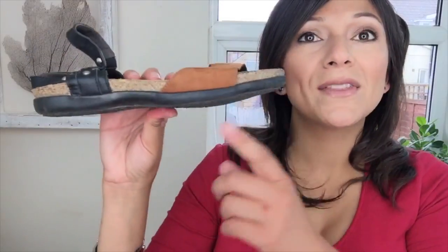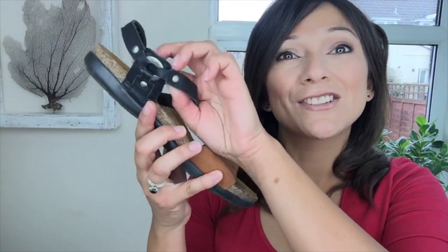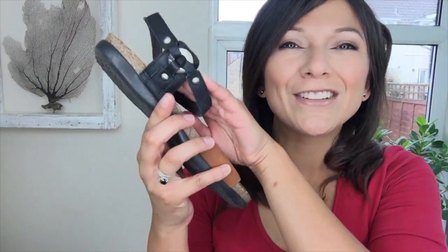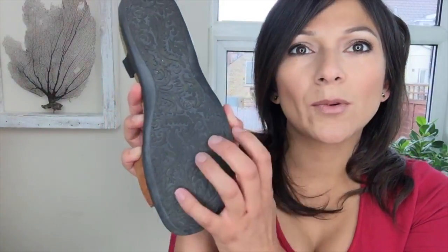But what I liked about this one is that it had really good support. I like the style. I like the hardware features. I think it made it look a bit more on trend and not quite so utilitarian. And also it had a good sole, so nice and sturdy rubber, so that way it could be supportive on different surfaces. So definitely a sandal like this is very versatile, and you can wear it in a variety of destinations, which is why I liked it for my long-term travels.